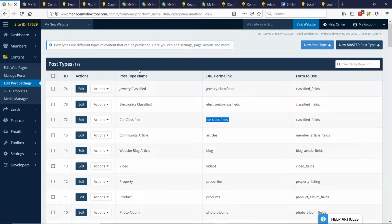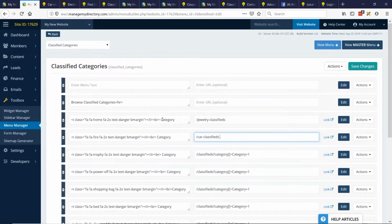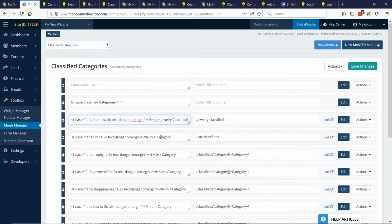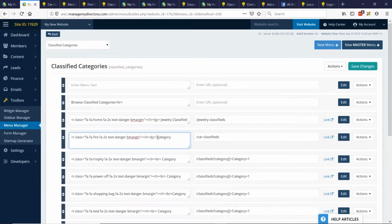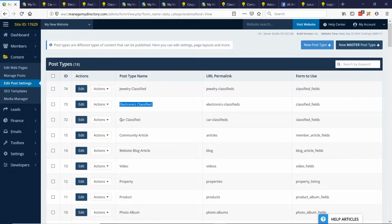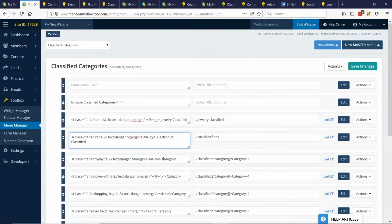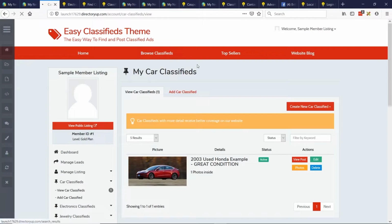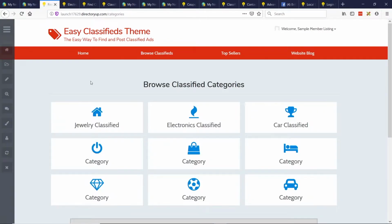So then what we can do also is we can do jewelry classifieds. If we want to use text, we can certainly do so, and electronics classifieds, and car classifieds. I'll just go ahead and save the changes. And let's look back at this menu here. So now we have jewelry classifieds, electronic, and car. And these are just some standard icons where we're using the Font Awesome ones. You can see them in your design settings.